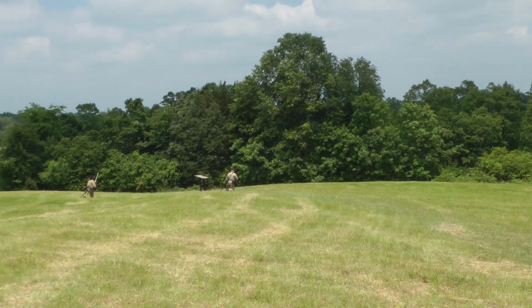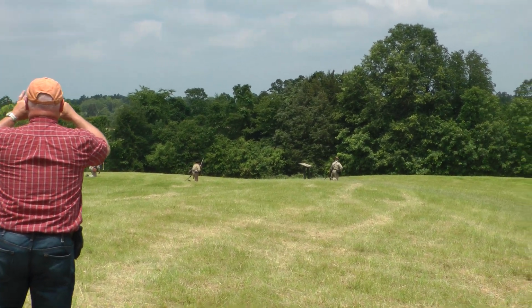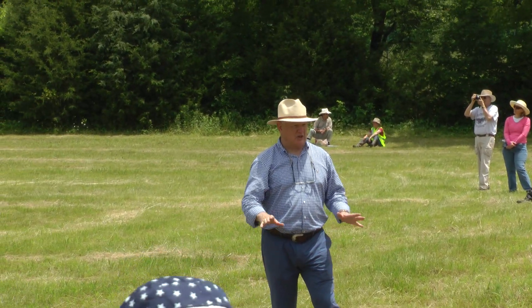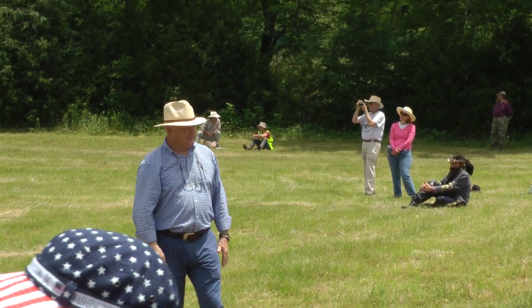Stuart believed that the power of cavalry was in a mass cavalry charge at the point of a saber. He believed that. And it was his preference never to fight dismounted unless he had to.